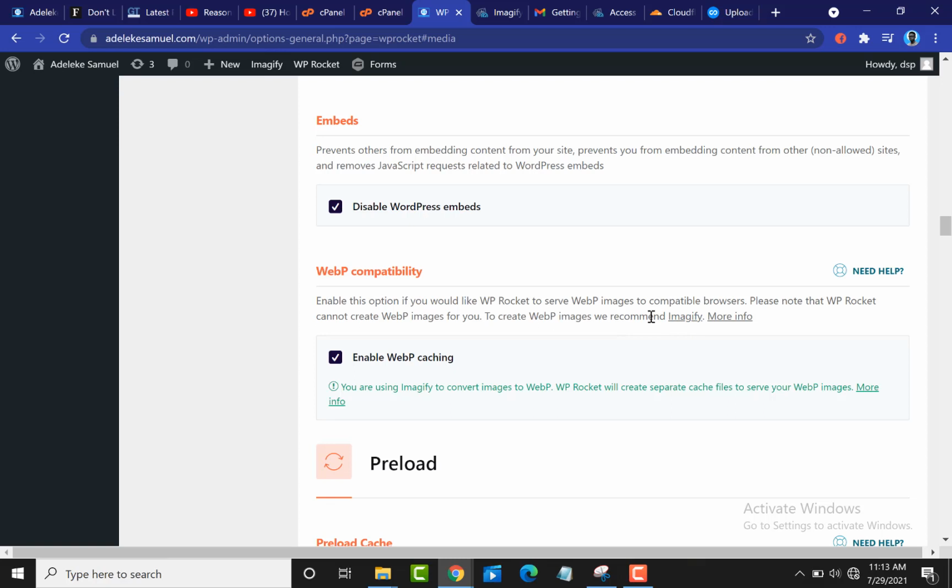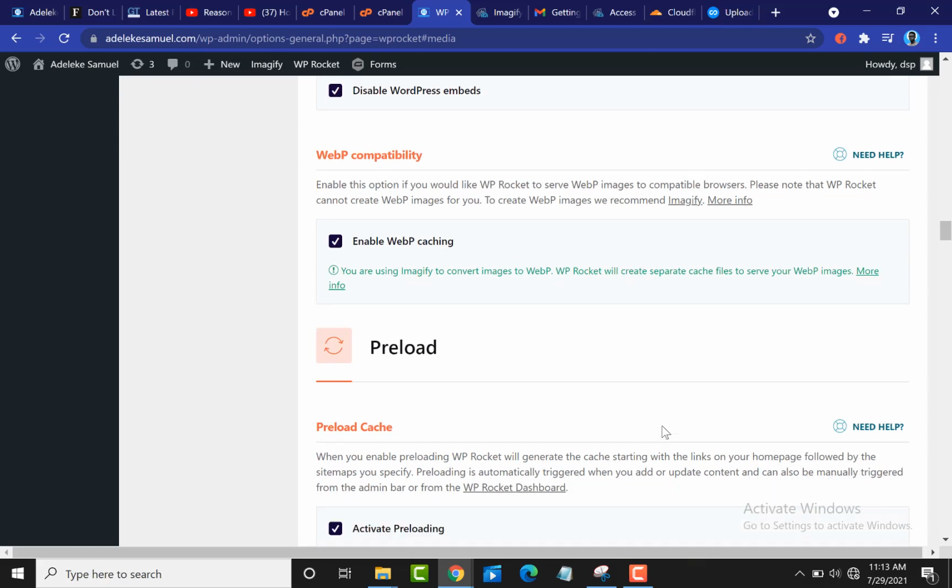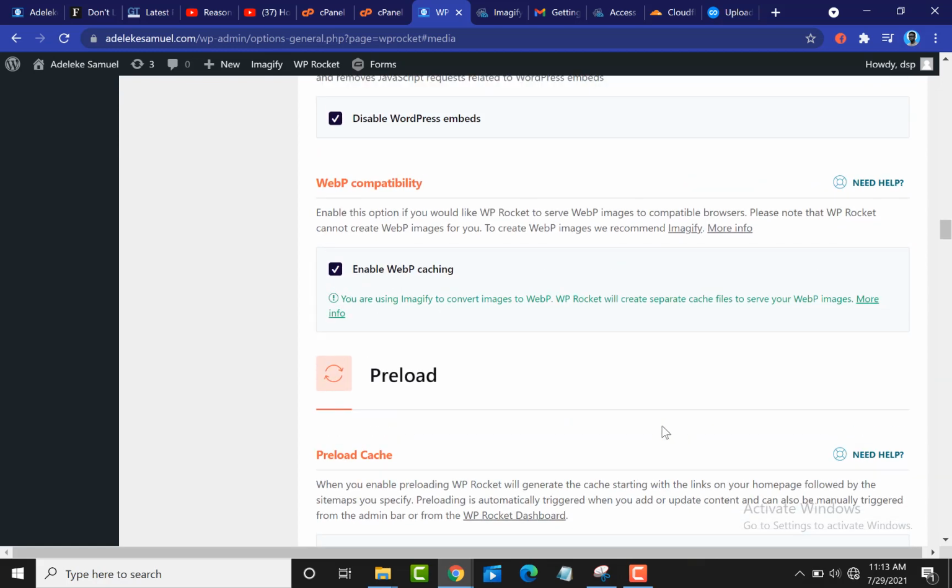So follow. That's why you need to follow everything. And the sweetest part is that Imagify is also owned by WP Rocket. So the owners of WP Rocket are also the owners of Imagify. So the compatibility is seamless. Once you do that, select it and click on save. You get it now? So let's move to the next one here.